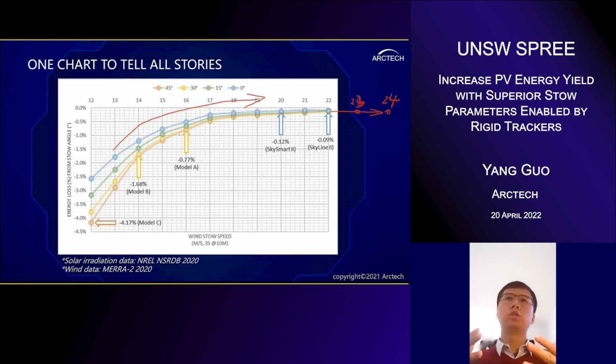But just to give you a conceptual understanding with, let's simply say, the same amount of steel, a multi-drive tracker can increase the critical wind speed compared with the traditional tracker. If you put the same amount of money into these two types of technology, you would definitely go with this, because it will help you get, let's say, 1.6% more energy and save the panel.